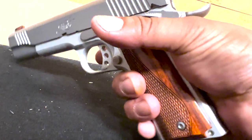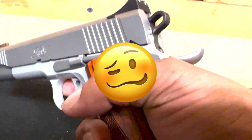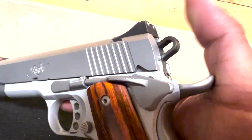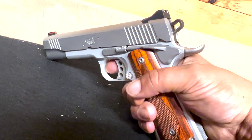Match grade barrel for accuracy. Accuracy? What the fuck? Match grade barrel for accuracy. Damn. Grips are super comfy, easy to handle with a low recoil, in my opinion.